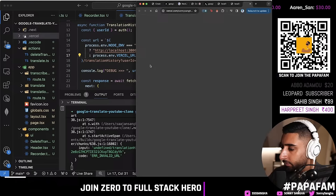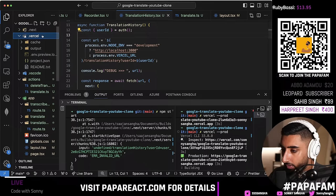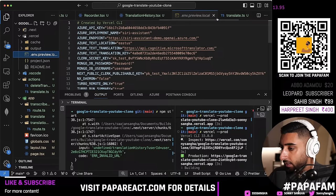Put the Vercel URL in the Vercel environment. Yes, that's a good point, actually. But then my Vercel environment file. No, you don't have to put the Vercel URL in the Vercel environment file. I mean, we could potentially do it here. Okay, so that's just giving away my keys. I'm going to hide that for a second. So okay, so Vercel URL is actually yes.